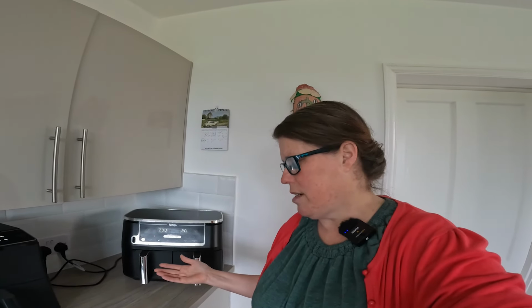They are so good for roasting, reheating, baking. Baking is something that's really emerged out of these. They bake so well. What was I going to say? Oh, crisper plate. I often take the crisper plate out. A lot of companies sometimes say don't do that, but why not?